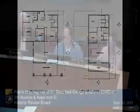We looked at putting dormers on the sides and stuff to make the windows work for egress. How wide's the bedroom where the bed is? How wide is that? I believe it's about 12 feet or 14 possibly. Not very wide. No.